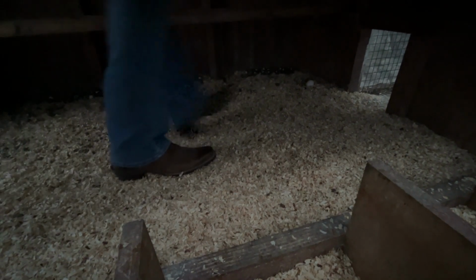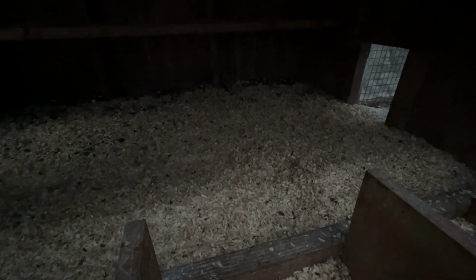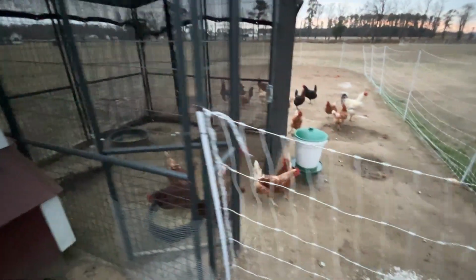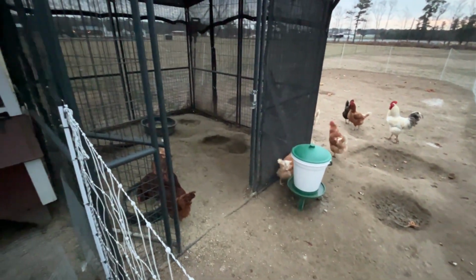Oh, yeah, there's an egg back over there. I don't know why they lay over here. Must have couldn't have made it to the roosting box or the nesting box. That's 14 then, ain't it? From back here, 15. There might have been more if one didn't get busted. Chicken back here is doing pretty good.